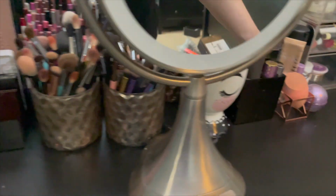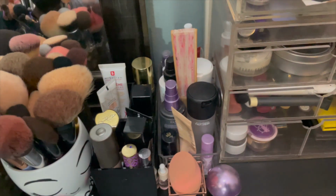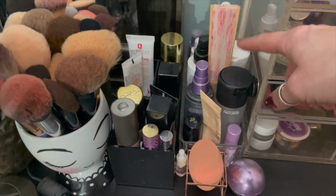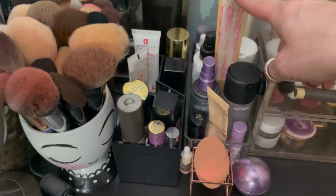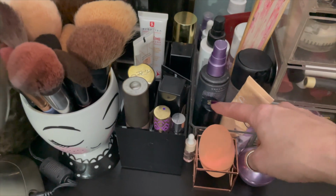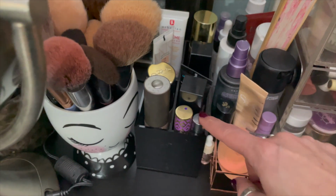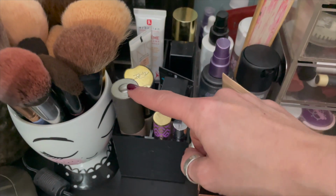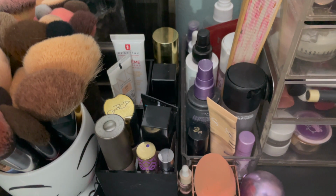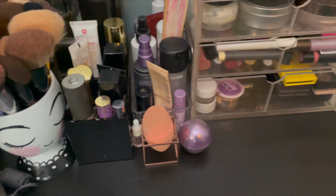Anyway, and then over here I organized everything that goes on my face, really. So this is sprays and stuff. I have my fan. There's a little foundation that was too short to go in here. And then this has concealers and all my foundations and illuminizers. Wow, could not speak. Yeah. So I call that a giant win.